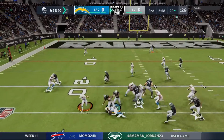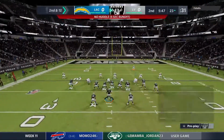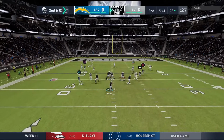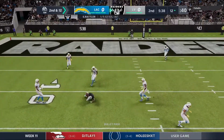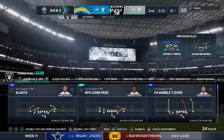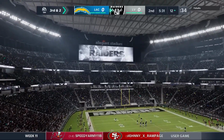Here's Jacobs from the gun. And he will lose yardage here back at the 23-yard line. 2 yards the loss, 2nd and 12. Here we go on 2nd and 12. And Cook has it over the middle. And he'll go down here at the 12-yard line. They get 11 back on that one. It leads to 3rd down. It's now 3rd and 2.